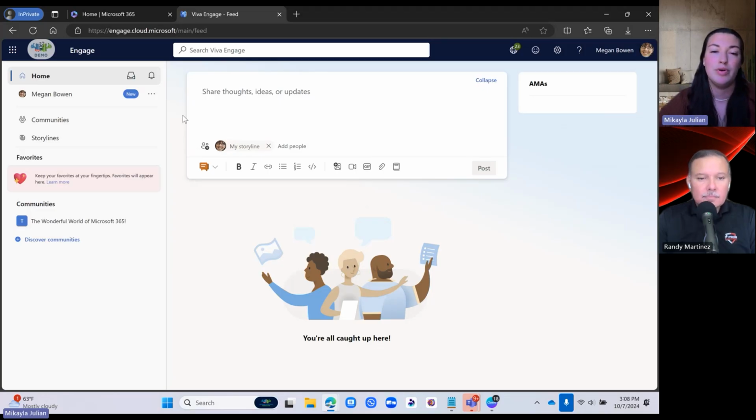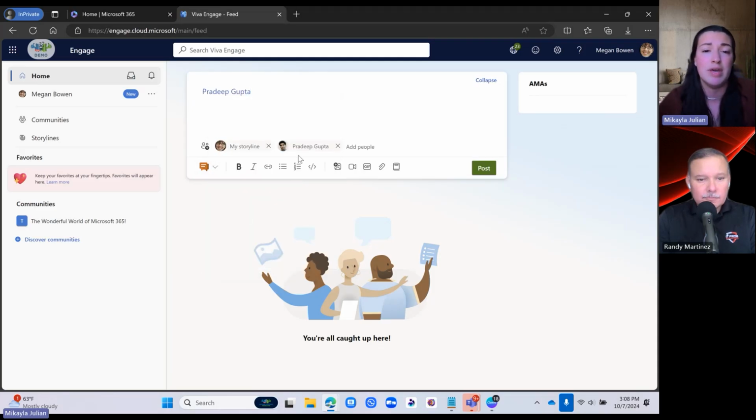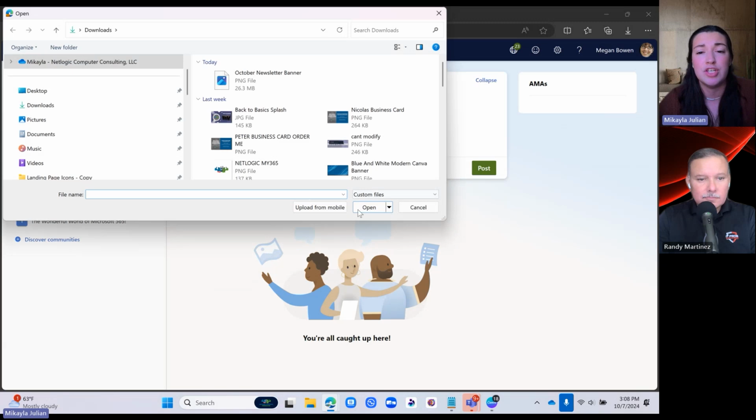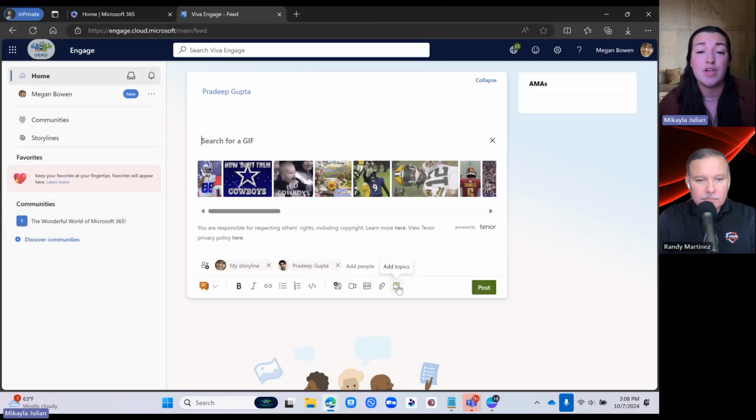But if, for example, you have a topic you're frequently posting about that could be relevant in a larger organization, you can do that here as well, separate from what goes on in communities that are permission based. You can also add additional people, with the same functionality and features as Teams. You can @mention anybody on your team. You can add images, GIFs, and link attachments, and then topics.